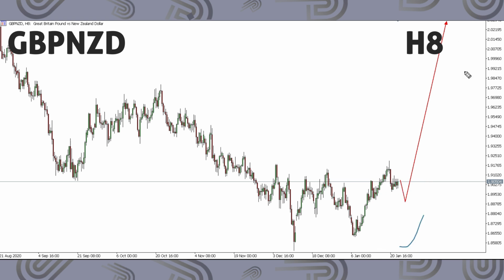Remember, our main bias is up. That's what we have as our main bias. Any sell, we're not expecting any sell, and we will not be taking sell opportunities.